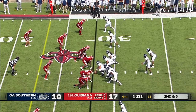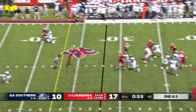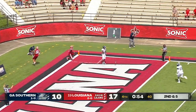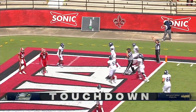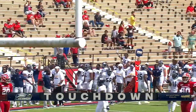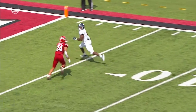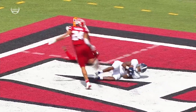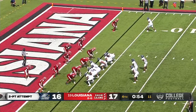On second down, blitz coming. Georgia Southern picks it up to throw into the end zone, reaching out and hauling it in for the touchdown is Caleb Hood. What a catch in traffic by Caleb Hood, the sophomore from McDonough, Georgia. First of all, he gets one-on-one on the outside. They blitzed. Shy Wirtz saw it, and he knew where he wanted to go with the football before the play even started.